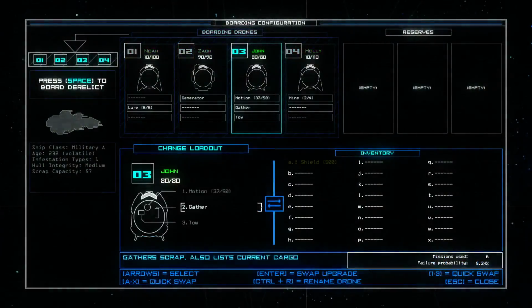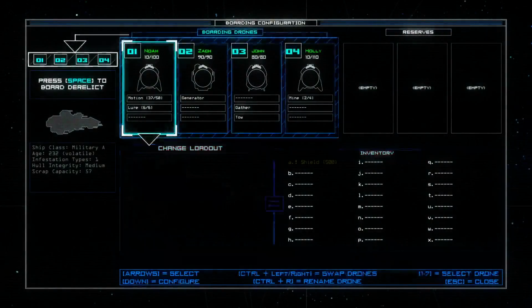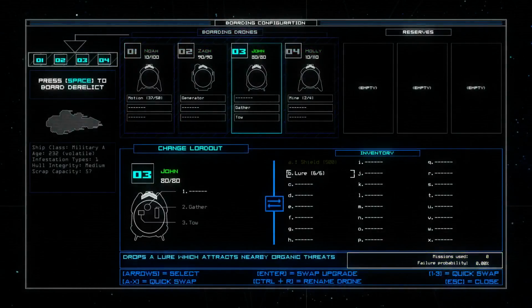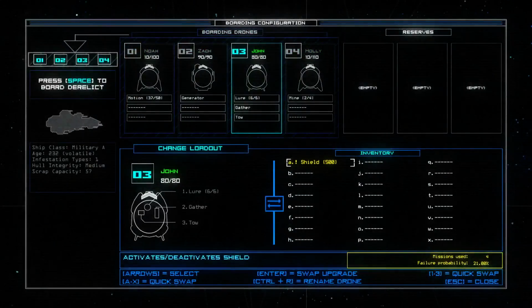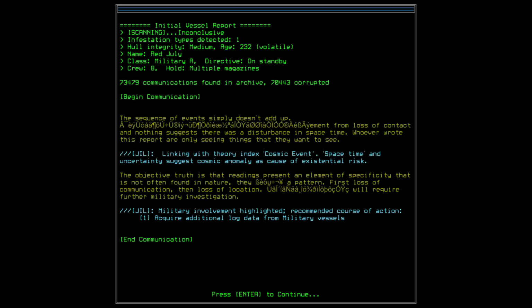Okay, I'll put motion back on this guy. Put lure back on this guy. Shield would have helped, but it's kind of situational. I shouldn't need to do the thing.